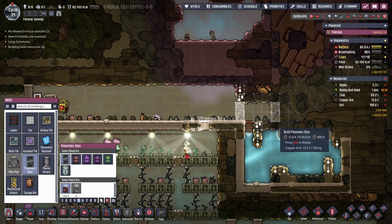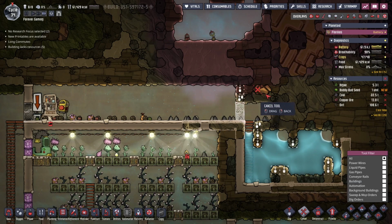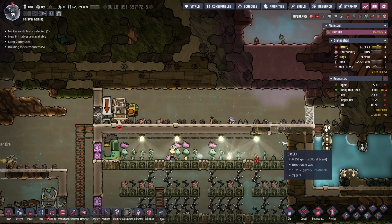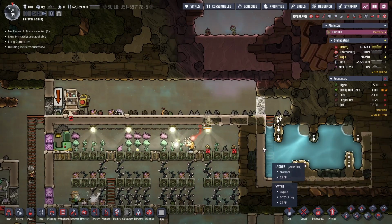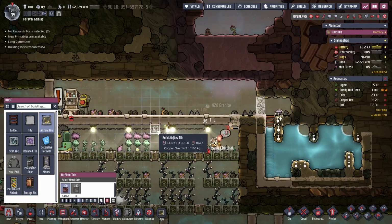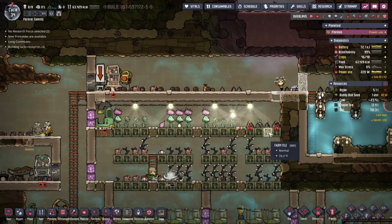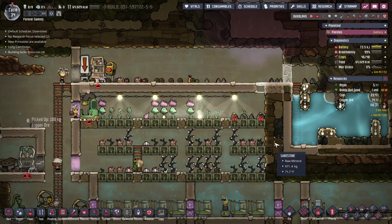I'm wondering, should I just move to the ladder? But nah. I'm gonna need to make those vents go all the way down.